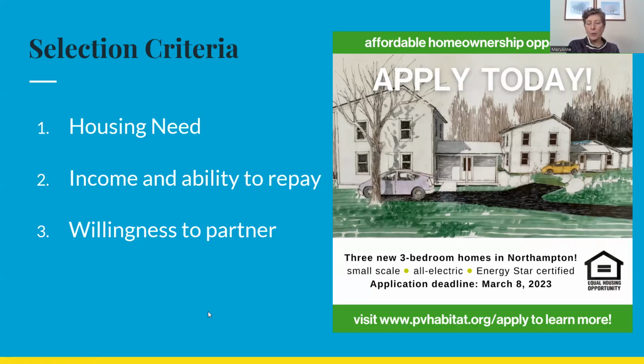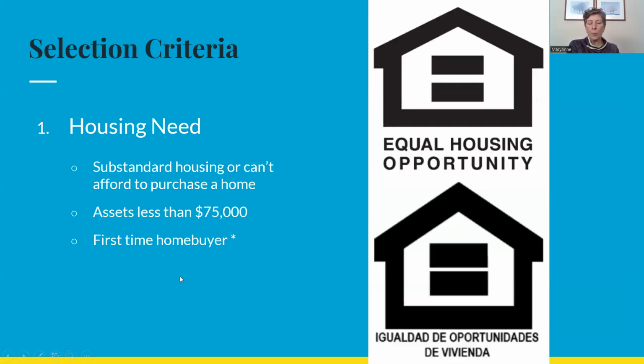Inadequate housing could mean that your current housing has structural issues, problems with water, electrical, sewer, and/or heating systems, unsafe or unhealthy living conditions, or inadequate space for the number and sex of the members of your family. Or your current housing costs are excessive, more than 35% in relation to your income, or that you just can't afford. We also have an asset limit.